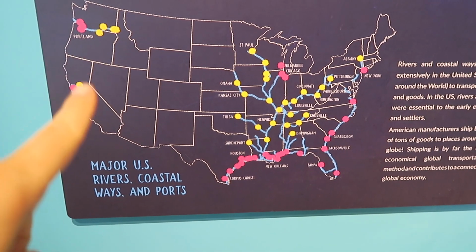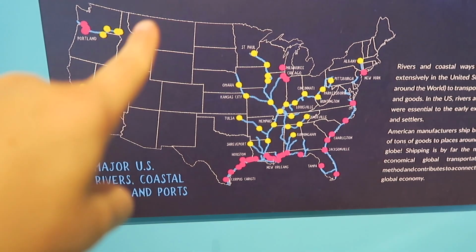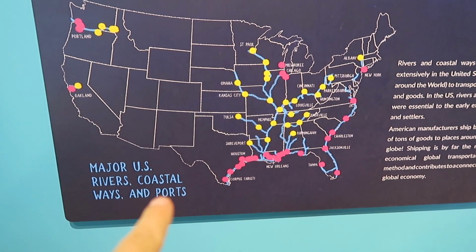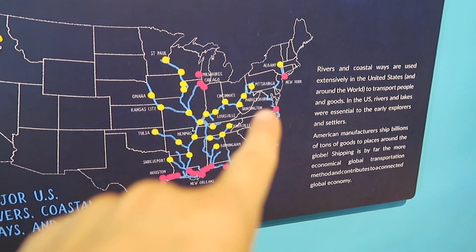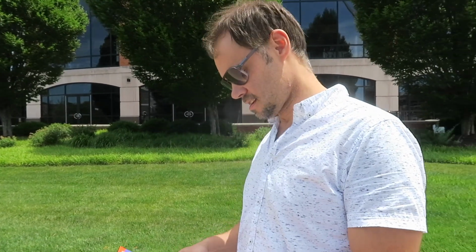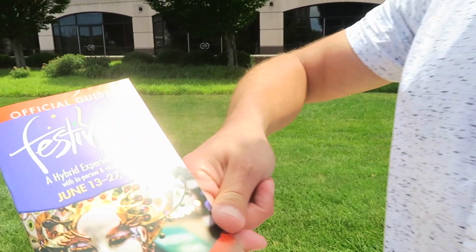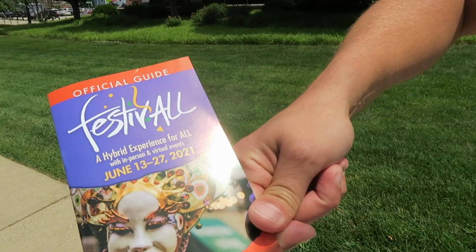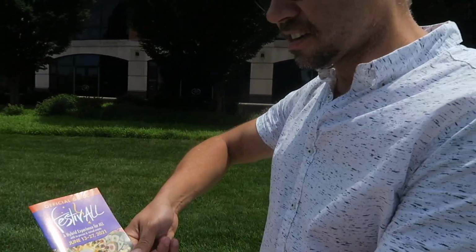So we looked at this map of the waterways in the United States, and we found it interesting that the western part of the United States hardly has any waterways, and the eastern side has several. And also we were just informed by the nice lady in the museum that the festival is going on, which is a big deal for Charleston. It's from June 13th to June 27th, and luckily we're here on June 21st, so great, let's enjoy it.